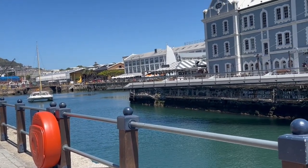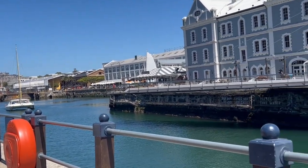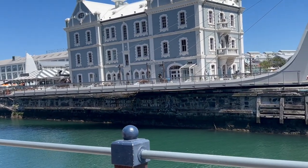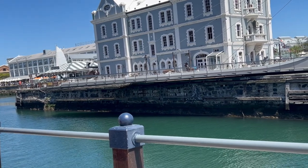Bridge is opening, making way for the sailboat to come through. Guess I never saw my pump one, but fine. What to do?